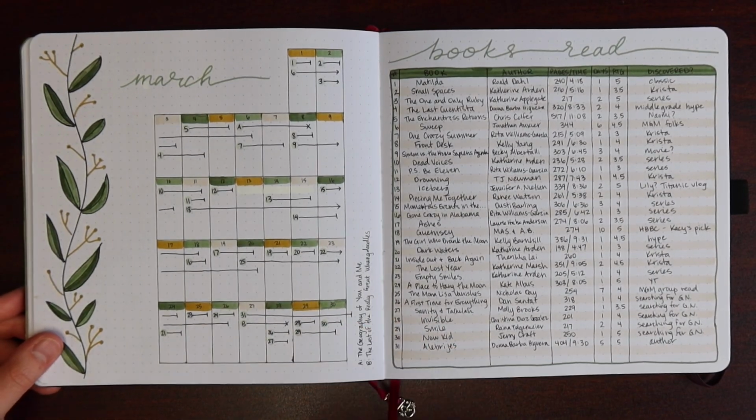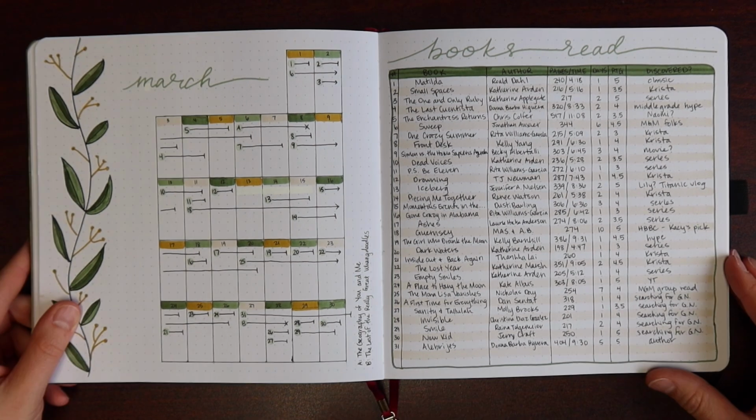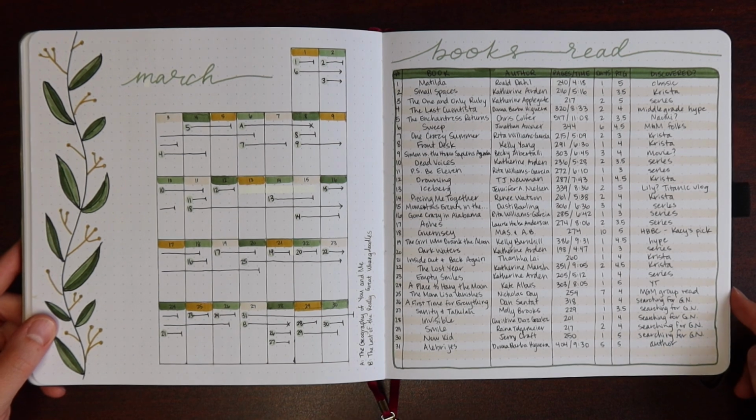March was the craziest month because I read a book a day in March. I read 31 books. This was mostly due to the fact that I took part in Middle Grade March, so I read a lot of middle grade books. However, not all of them were middle grade.